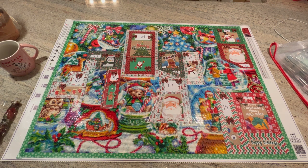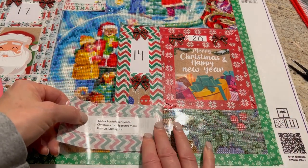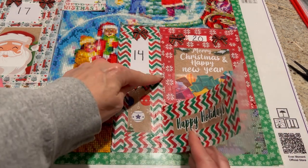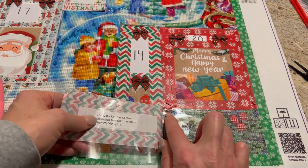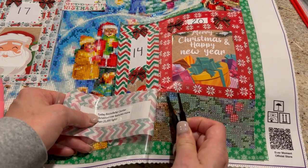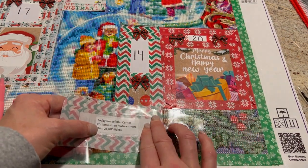And I'm going to go ahead and prepare this square, and we're going to get to diamond painting here. Hold on one second. So I cut this part, and I'm going to section it off like this. So I'm going to do this part first, and then I'm going to do up to here, and then I'm going to do that part. So I'm going to cut this up into three because it's fairly large. So what I'm going to do is I'm just going to fold this over and do this section.